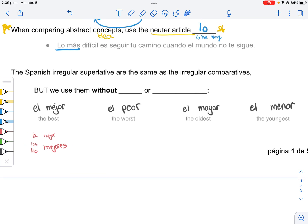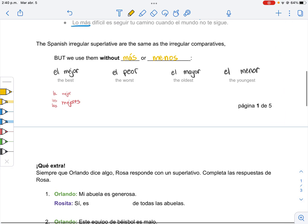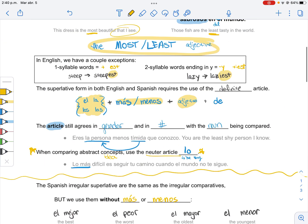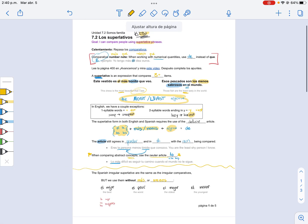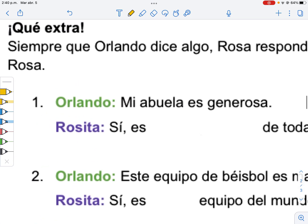However, notice these phrases do not use "más" or "menos." So there you go. There's your irregulars right here. And that's all the theory. Now let's put it into practice. Go ahead and look at this activity.